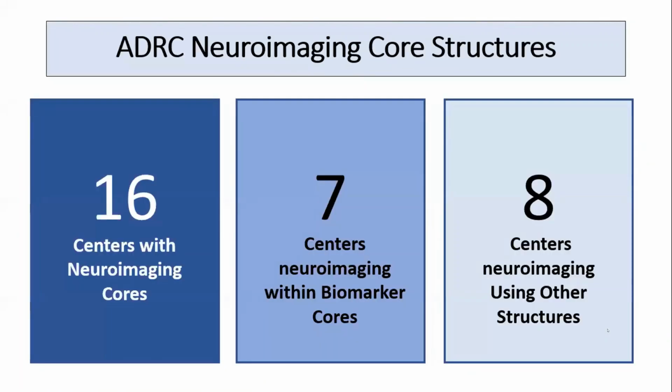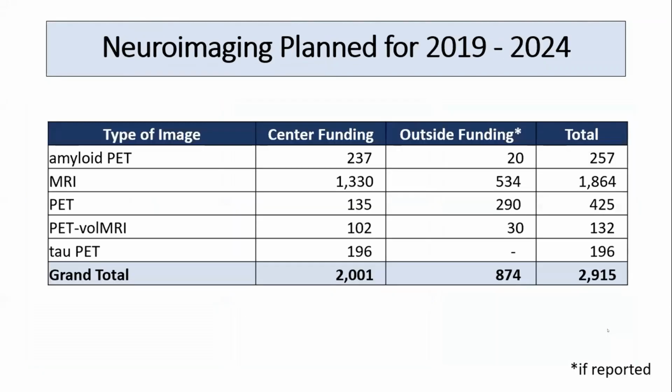So overall, in the neuroimaging core structure so far, there are 16 centers that have neuroimaging cores. There are 7 centers with neuroimaging within biomarker cores, and there are 8 centers with neuroimaging using other structures. Next slide. In making a plan for the next 5 years, in tiling up what you talked about, there's a possibility of over 3,000 scans across the whole center program that could be standardized and harmonized across the program. And that could be a data set for answering some important questions.